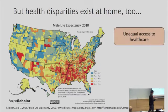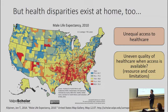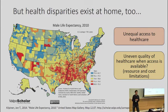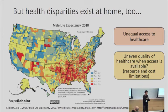And this is perhaps due to unequal access to healthcare, but perhaps also when people do have access to healthcare, uneven quality of healthcare, right? Because somebody who is going to a rural physician's office where they might not have the equipment necessary to do one test, or when they take the test, they might have to send it very far away and pay a lot of money that they otherwise don't have in order to get the kind of test readouts that they need.